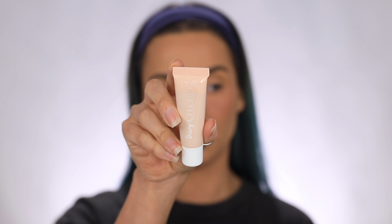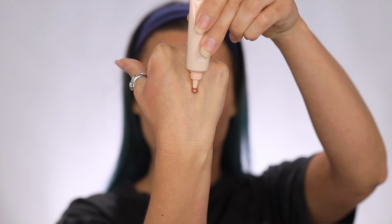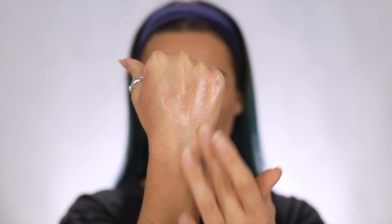So I'll be back. All right, I am back and we're gonna go in with a liquid highlighter. This is the Dewy Highlight Glossy Cheek Glow by Ciante London. So this is a very glossy formula and it's almost like a rose shade.